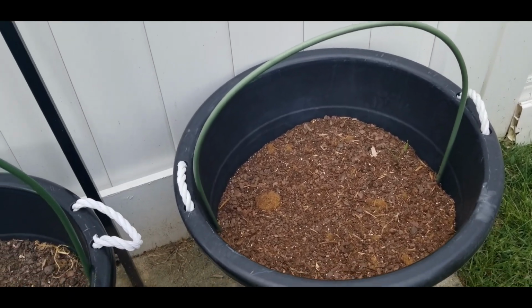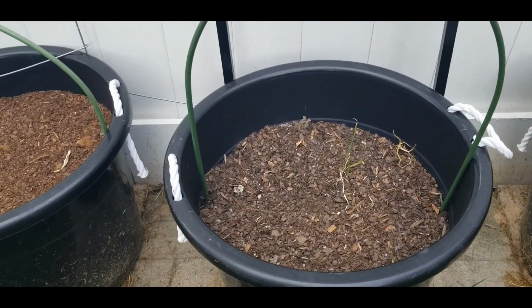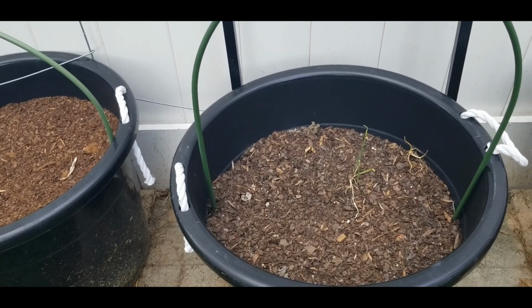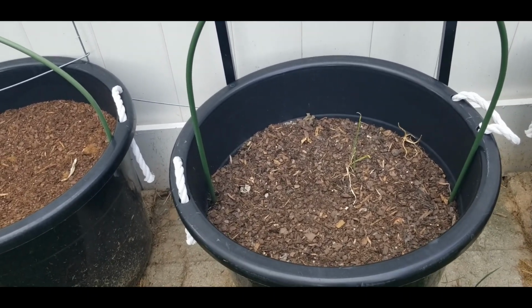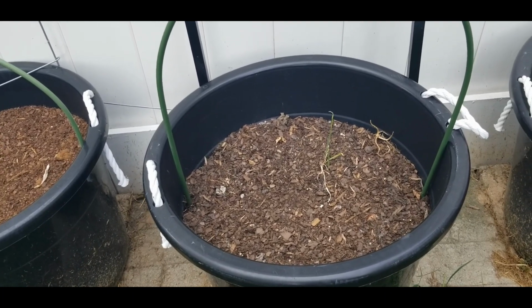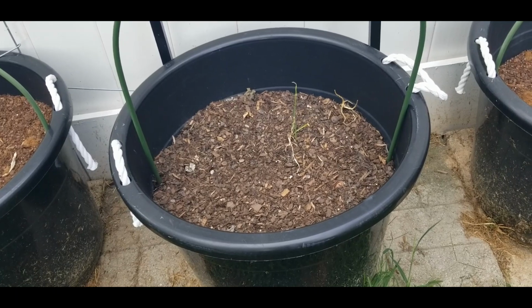So I'm going to take one of these buckets and I'm going to put those potatoes that I had in the house that started to get some roots and stuff on it and started sprouting for me. So I'm going to stick that in one of these buckets and see if I can get some potatoes growing over here for sure. All right, guys.